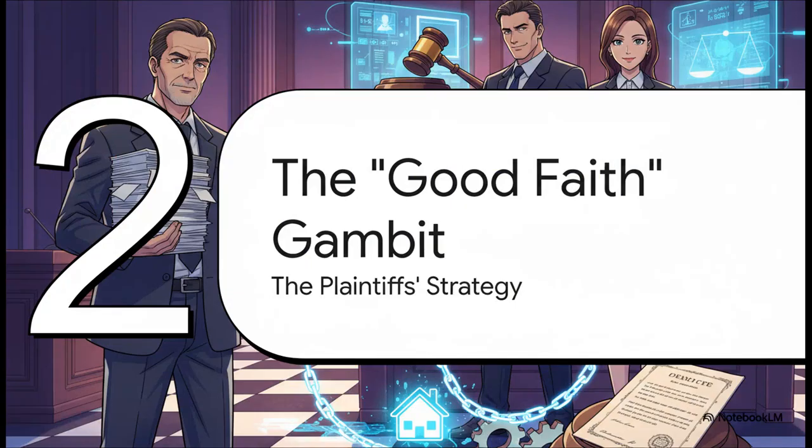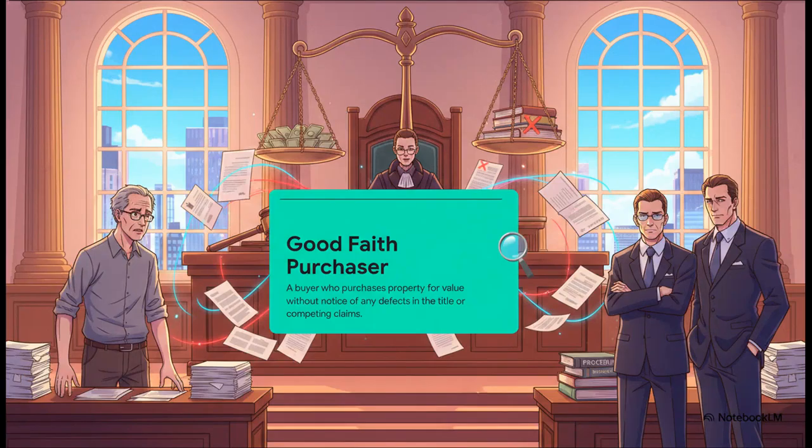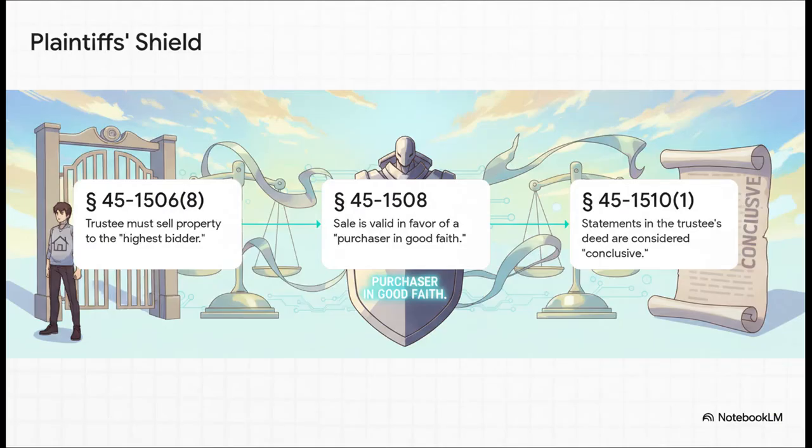The plaintiffs, DPW, they built their entire case around a really powerful legal idea. It's basically a shield designed to protect people who buy properties at foreclosure auctions. And here's the key. This legal shield is meant for buyers who are, for lack of a better word, innocent. Buyers who have no idea that there are problems with the sale. If they have notice, if they know about issues beforehand, that shield is supposed to just disappear. And this is where their strategy was pretty brilliant. They pointed to these specific Idaho laws and basically argued that they had an ironclad defense. They said, look, once we have the deed from the trustee, the sale is final. The court can't look behind it, no matter what Mr.